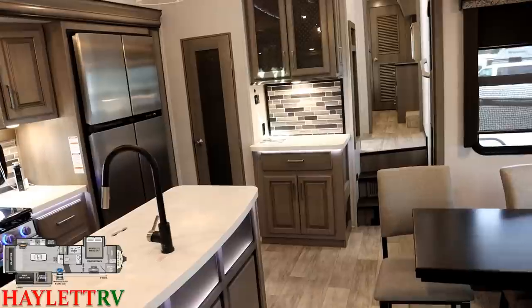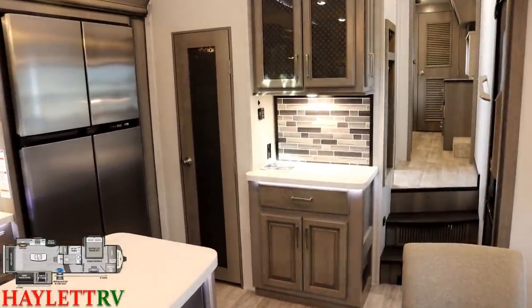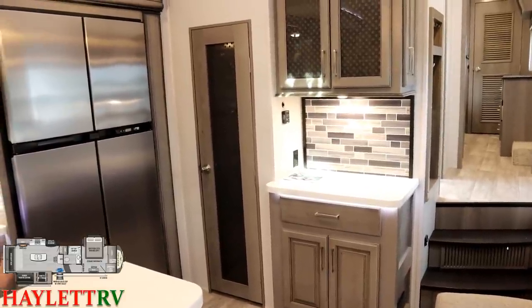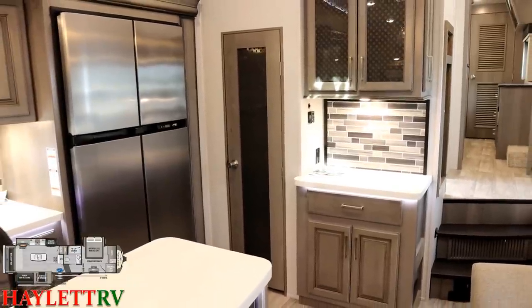That coffee bar over there is sized intentionally to fit a common Keurig coffee machine, which my parents love because they travel with one of those. When they travel, though, they don't leave it on the counter, so keep that in mind. They put it in a little plastic tote and stuff it somewhere so it doesn't bang around.